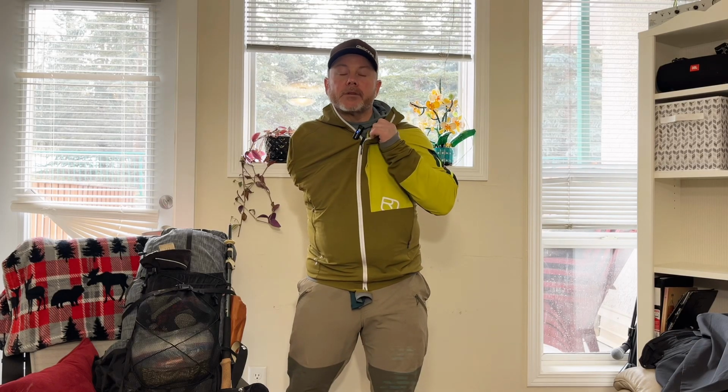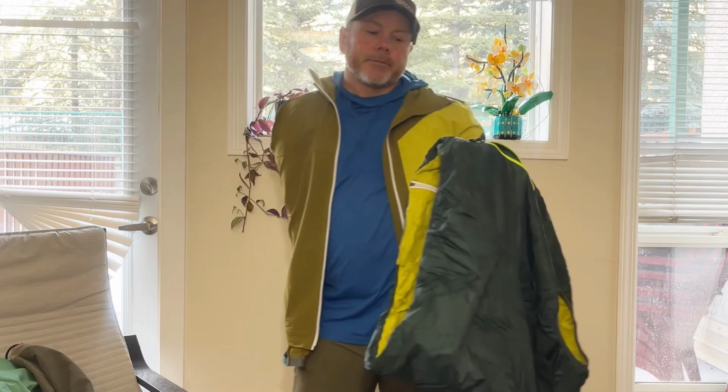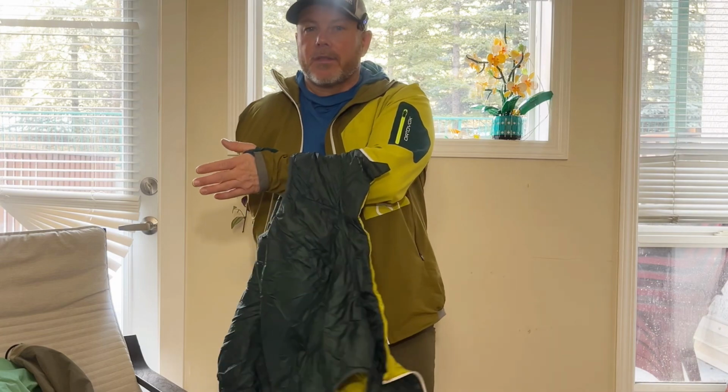So the other thing I'm going to wear instead of a puffy, I'm bringing this Arc'teryx jacket. It's a merino wool hoodie. And then I have a vest that I'm going to wear. So I can just put my vest on in the evening to keep warm. And this is really warm. I wear it in the wintertime all the time. And I seem to stay warm.